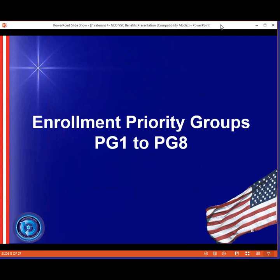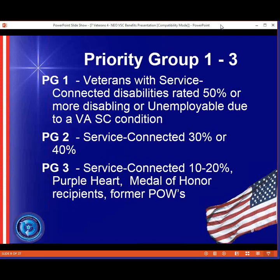Veterans in priority group 1 are veterans with service-connected disabilities that are rated more than 50%. Those veterans don't pay for their health care or their medications. All their health care is free. And the veterans in priority group 2, service-connected 30% or 40%, and priority group 3, service-connected 10 to 20%, and this includes the Purple Heart veterans, the Medal of Honor recipients, and former POWs.